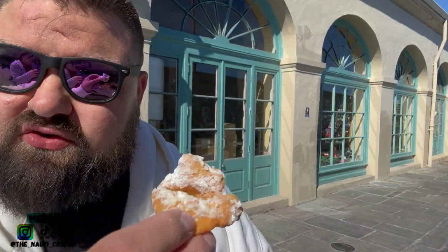It kind of reminds me a little bit of a loukoumades. Have you ever had a loukoumades? It's like a Greek donut, coated with some honey and some almonds. Or you can get it with powdered sugar. So that's what this reminds me of. But it's good, it's not bad. We're gonna have to try a Cafe Beignet and see which one's better, Du Monde or Beignet. From the locals, I'm hearing it's Beignet. So we're gonna have to try that one next.